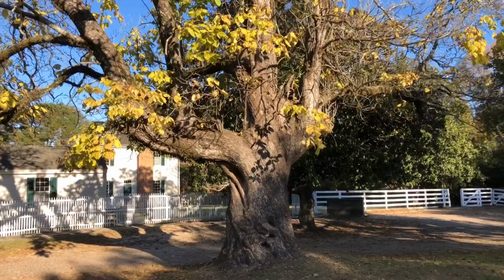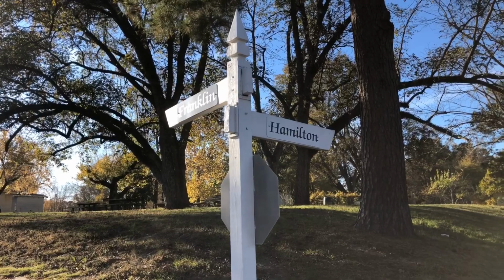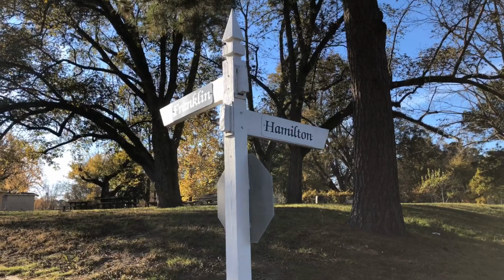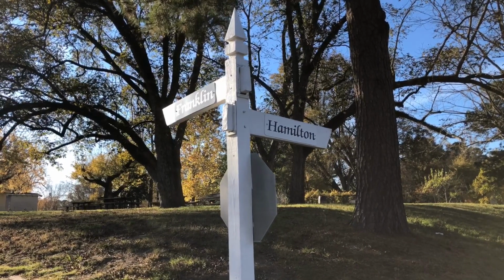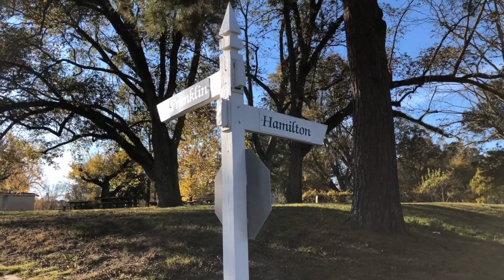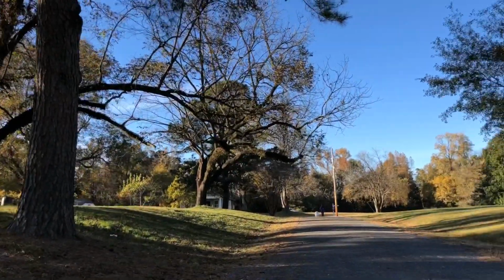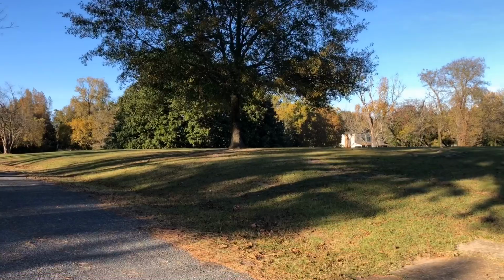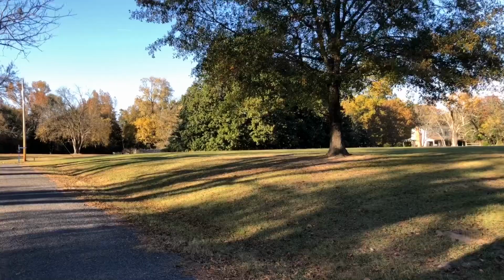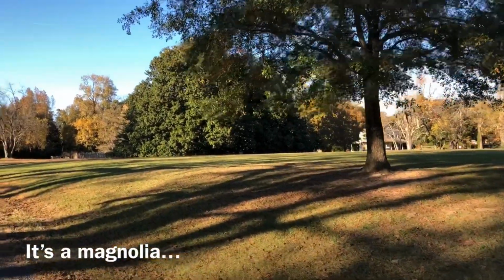An interesting looking old tree, right here at Franklin and Hamilton Street. What I was saying is right here at Franklin and Hamilton is a really, really large tree. It's pretty amazing when you see this thing. It's a giant dogwood, and it's pretty impressive.